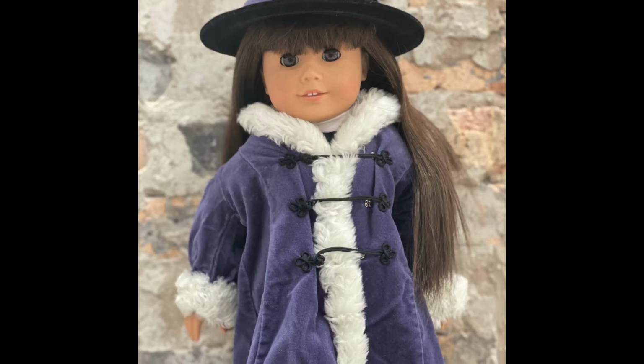For our last historical, we have Samantha Parkington. So this is a 2004 Samantha. She is from my childhood, and as you can see, her hair is straight.